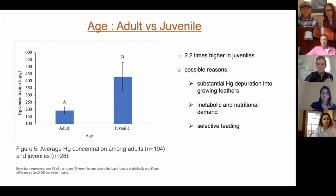In terms of age, we found that juveniles had twice the mercury level of the adults. The result was rather surprising because we had expected adults to have accumulated more mercury based on the long-term exposure and subsequent chronic body burden. But there are a few reasons as to why this might have been the case.